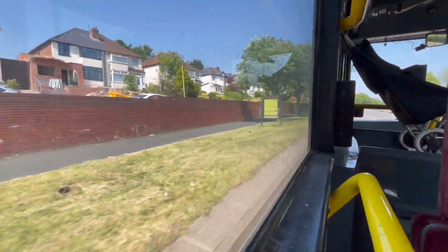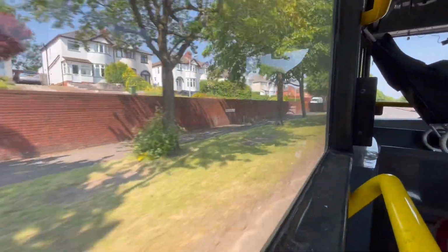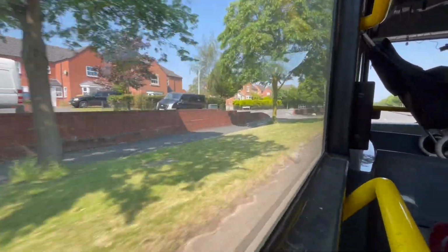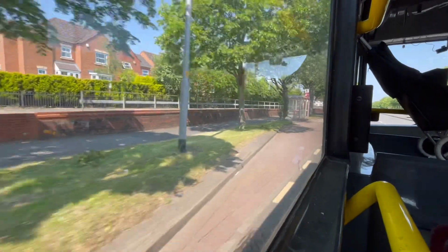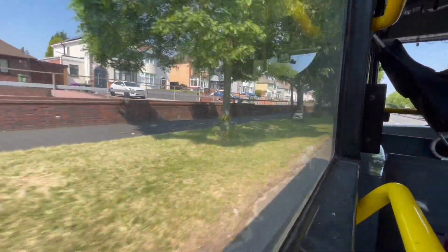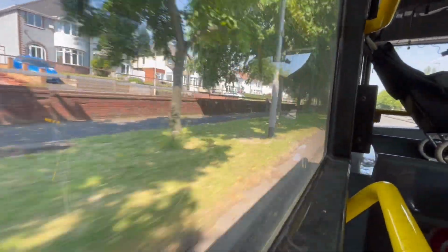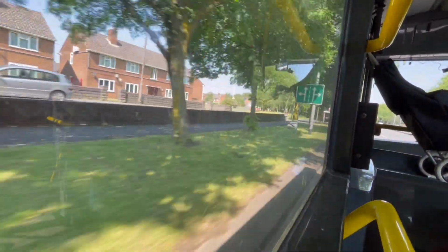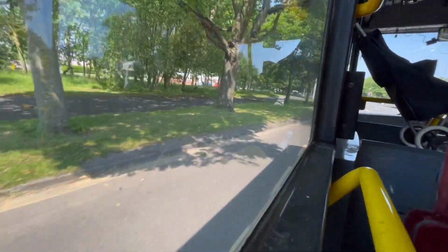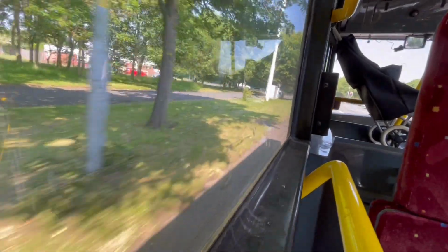And of course the 53 used to continue beyond Bilston to Rocketpool. So anyway, here we go. We're now on our way to Wolves, and once we get to Wolves, that will complete our journey on the 81 route.